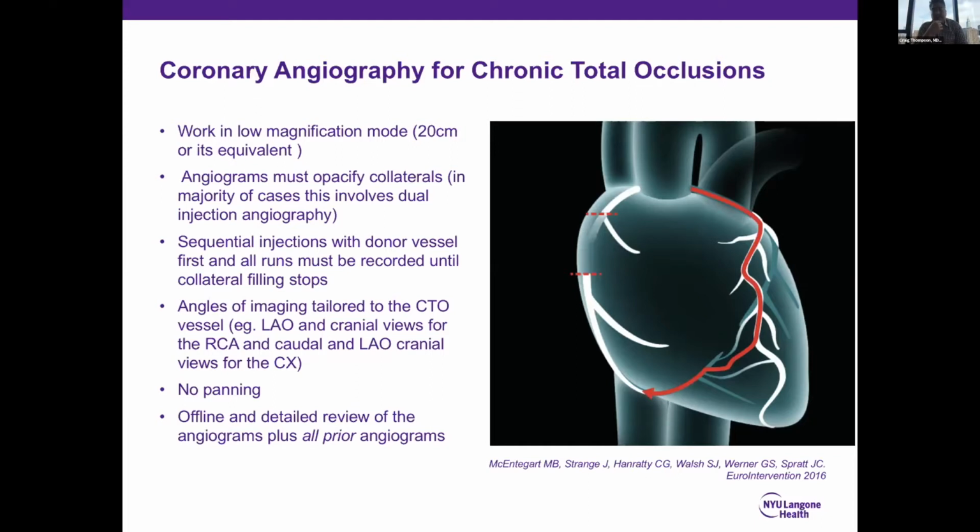The problem with total occlusions is, between collateral bed filling and late filling of the distal total occlusion, one cannot get the entire picture. If you're focused in one area and panning, you may miss that particular sequence that you would need to do a frame-by-frame analysis to plan a procedure. So when you see a CTO, back off to a low magnification. You're not panning, and you'll be able to see everything in one field of view when it becomes time to truly study the angiogram offline to prepare for the interventional procedure.